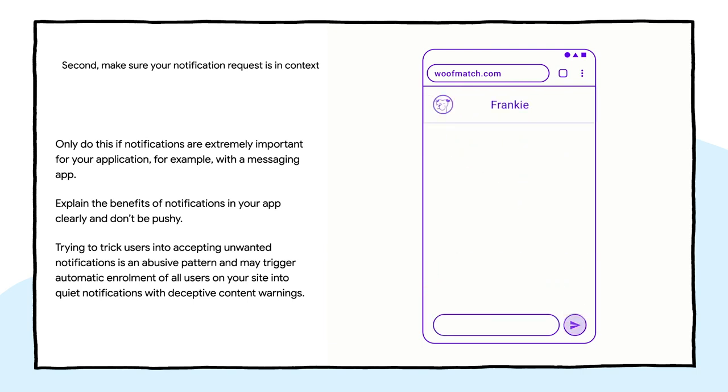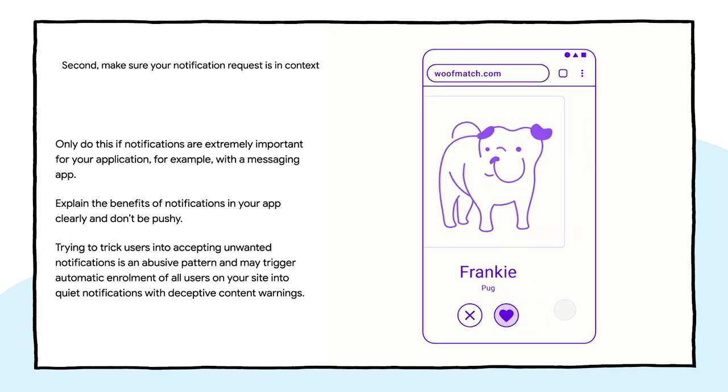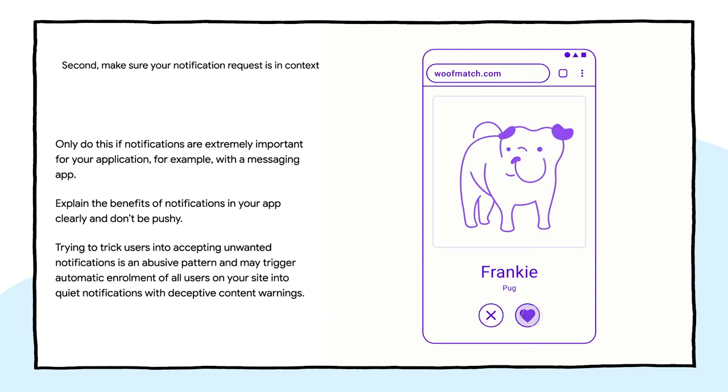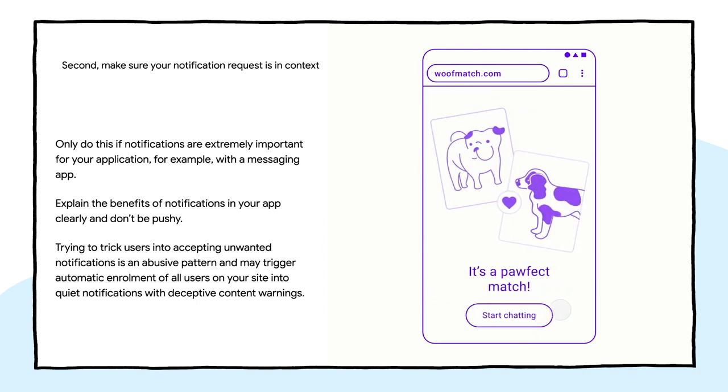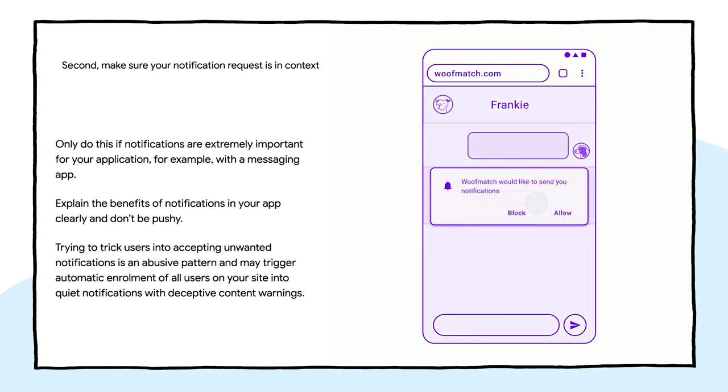Even with quiet notification UI, it should be obvious to the user why they would want to accept notifications. The activity and motion in the web app combined with the motion of the browser prompt should be sufficient cues for the user to enroll in notifications if they want them. If your user doesn't accept notifications with this in-context pattern, there's a pretty good chance that they just don't want notifications, and you should respect that decision.